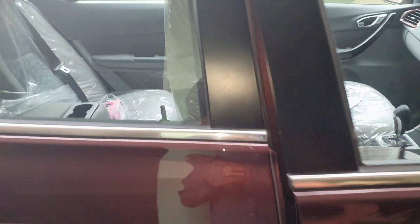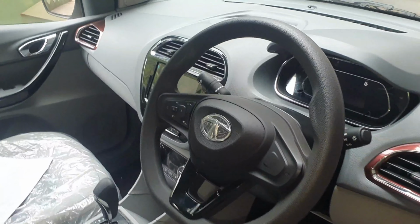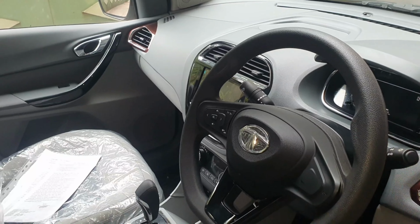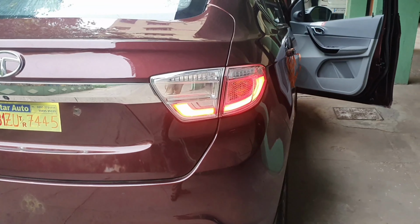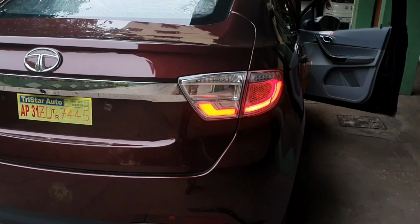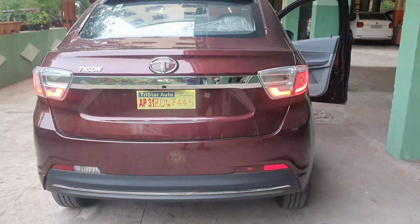Just have a look at the brake lights now. They look really good. I think they are all LED. That is the reason they look so good. They look good even during the day, and especially in the night. Yeah, they add some character to the car.